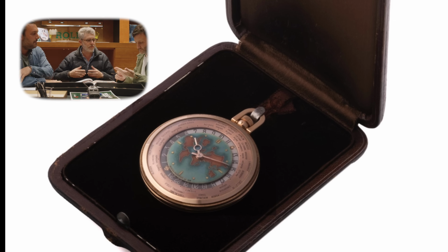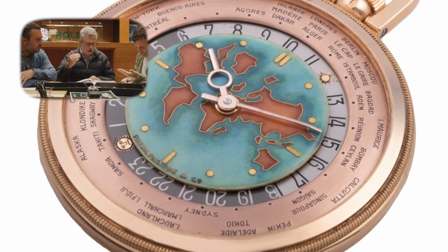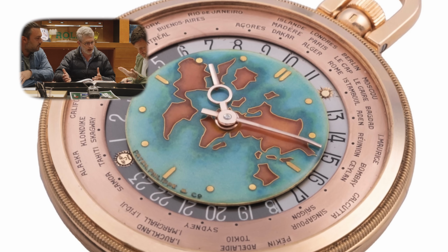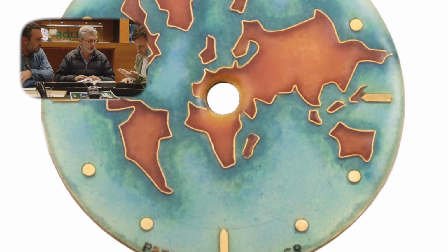I mean, this combines a lot of things. First, it has these super, super early hands. It's the earliest one that's known with a cloisonné enamel in pink gold. It's the only one with the world map with this orange and blue configuration.